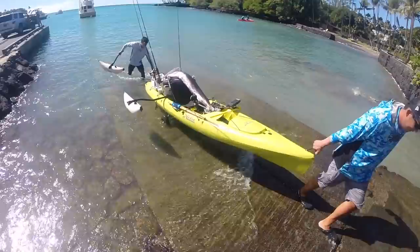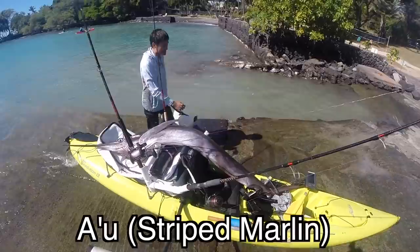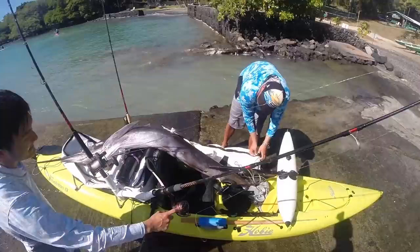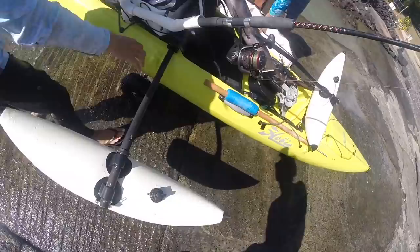Oh, unreal. Dude, I'd be scared of bringing in one of these on a kayak. I was scared when I was bringing it in. I was like, what am I supposed to do? Like, oh, I got a sword next to me, okay. Like jumping all over the place, too. Which reel did it hit on? Hit on this one. Oh, dude, that must have been the funnest fight ever. The little 5,000 series. Yeah, 30-pound leader. Oh, that must have been so much fun.